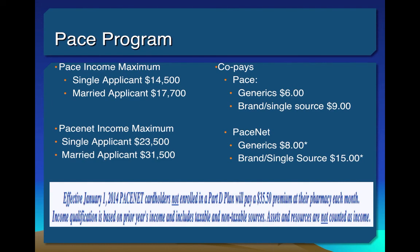And what the PACE program does is acts as a secondary insurance. So the traditional PACE program, there's the salary numbers, and if they qualify, what happens is the PACE program will actually help them purchase a Medicare D plan. The Medicare D plan will be their primary insurance.